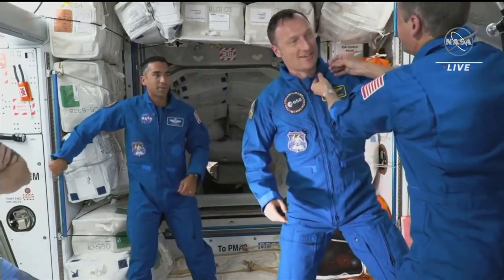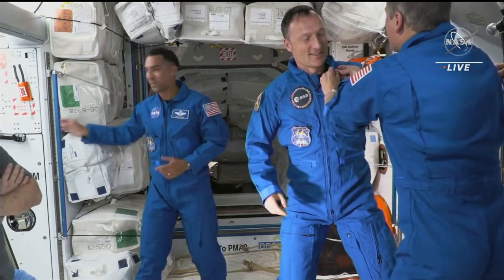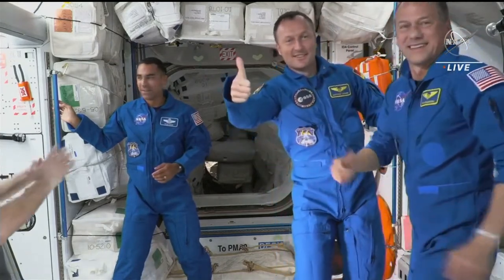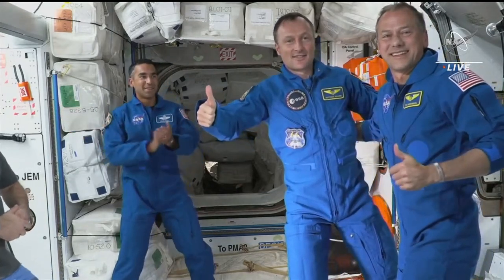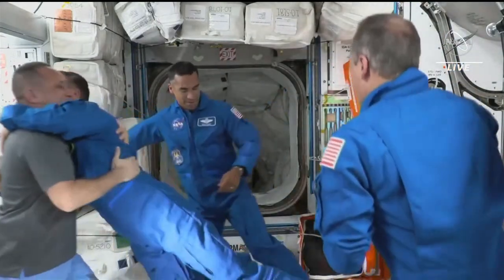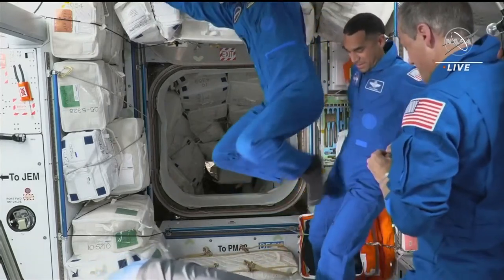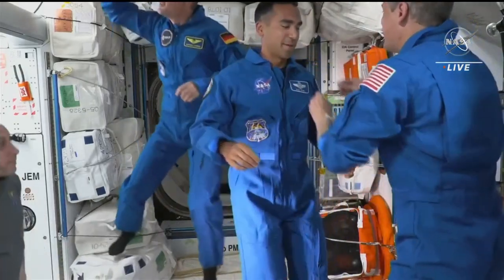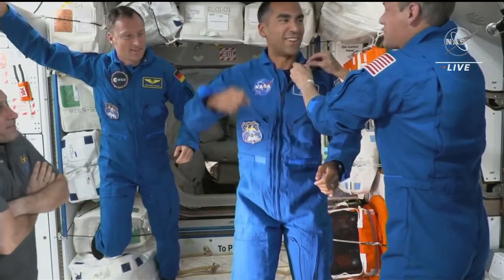Next up is European Space Agency astronaut Tom Marshburn, also a first-time flyer. That is European Space Agency astronaut Matthias Maurer being pinned by NASA astronaut Tom Marshburn. Lots of smiles and thumbs up, an exciting moment. And the third first-time space flyer, commander of the SpaceX Endurance vehicle, Raj Achari, getting his pin.